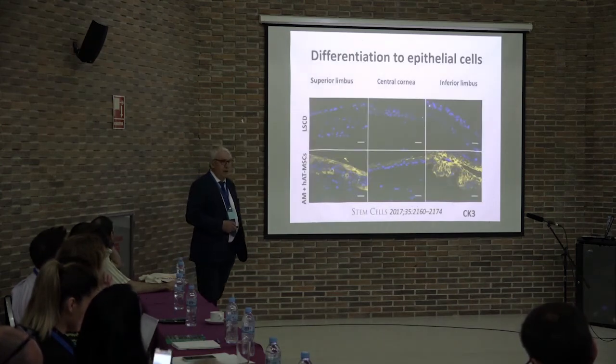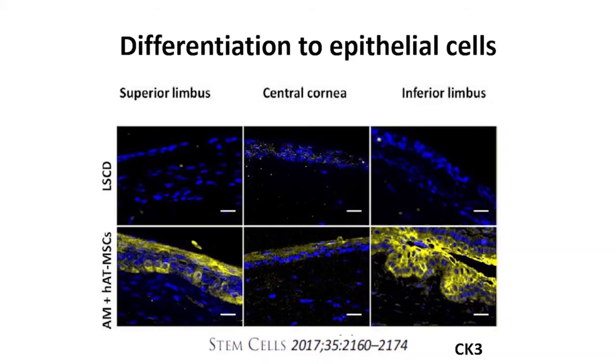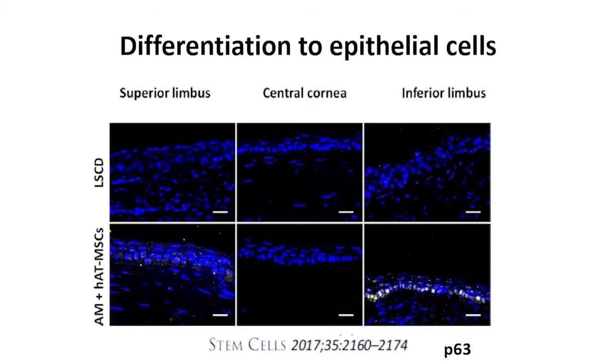In this animal model of limbal insufficiency, the eyes that receive mesenchymal stem cells seeded in amniotic membrane, in the bottom of the slide, express markers of epithelial cells, in this case cytokeratin 3, in yellow. And more important, they can express markers of epithelial stem cells, such as cytokeratin 15 or P63.